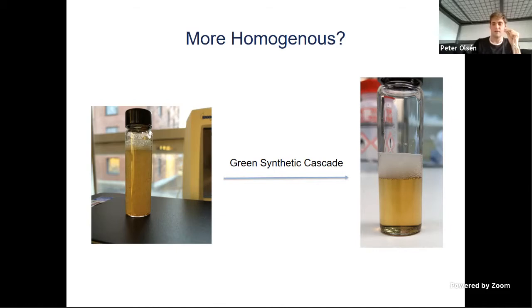As one person told me once, don't worry about synthesis, worry about characterization. And this is really the case when you work with lignin. The characterization parts take a long time.